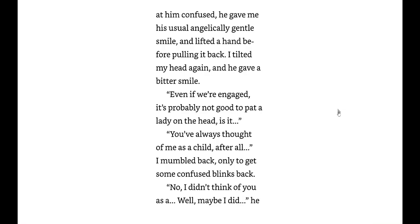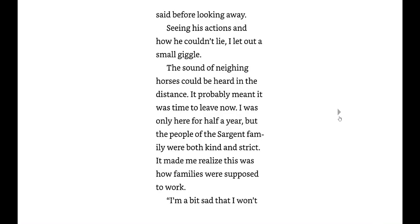You've always thought of me as a child, after all, I murmured back, only to get some confused blinks back. No, I didn't think of you as a... Well, maybe I did. He said before looking away. Seeing his actions and how he couldn't lie, I let out a small giggle. The sound of neighing horses could be heard in the distance. It probably meant it was time to leave now.